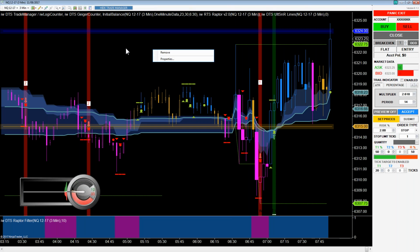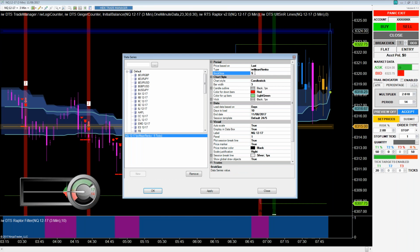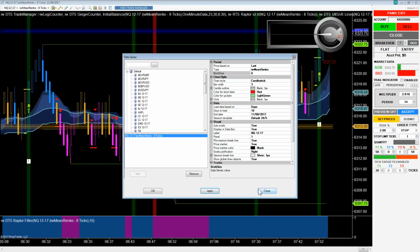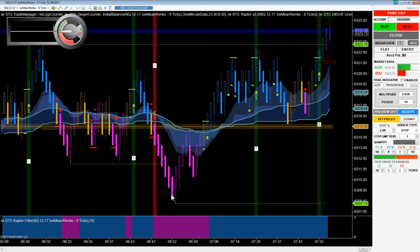For me personally, I like to stay with the mean Renko bars. I think there's a lot of advantages to the mean Renko bars. First is it's very easy to see who is controlling the market on the mean Renko bars, right? It's very obvious to see the price swings, which are not always so obvious on a time-based chart. The other thing, of course, is the system was kind of developed around the mean Renko bars, so it goes hand in glove.